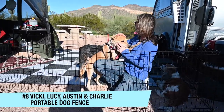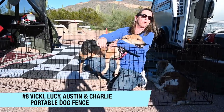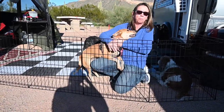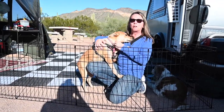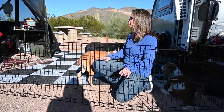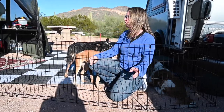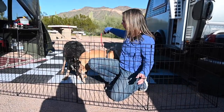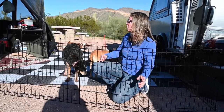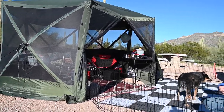So there we go. My name is Vicky. This is Lucy, Austin, and Charlie. And when I travel with them, this is one of my favorite accessories right here because it lets my dogs be contained a little bit without having to put them on a leash because they wrap around everything in the campsite. But my dogs won't jump over it, so you might need a taller one depending on your dog. Sometimes I just make a little patio area, or sometimes I connect it with the clam. It gives us a nice little living space where the dogs can run around and be dogs.